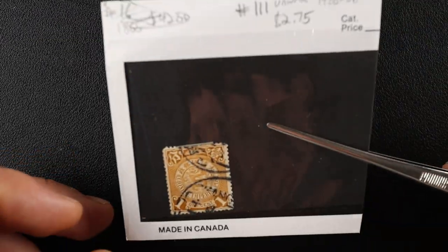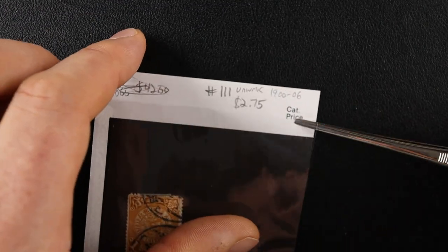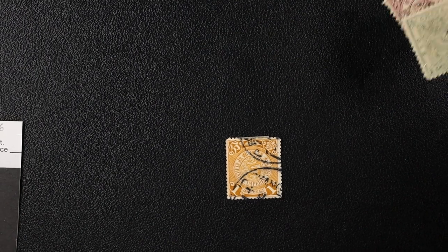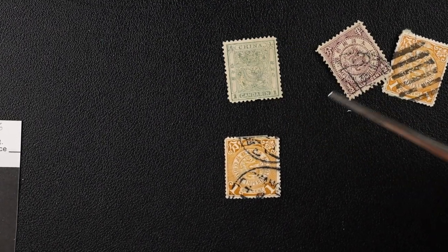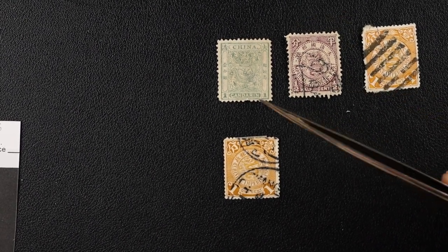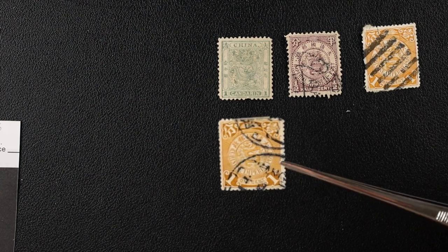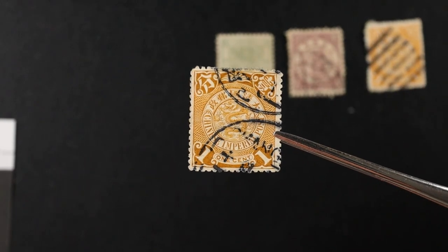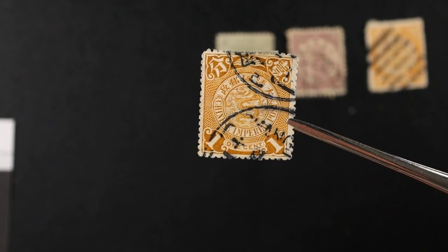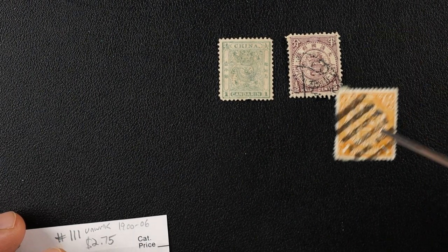Okay, the final one. Oh, cool, another dragon. Oh, so this one I've already identified, which leads me to believe that these other ones I set aside probably aren't the original dragons either. Interesting, that one says Kandarin. So this is number 111 from 1900 to 06, 275 cat. Yeah, and there's just older styles of these dragon stamps, you know, so none of these are probably going to pan out to be much.